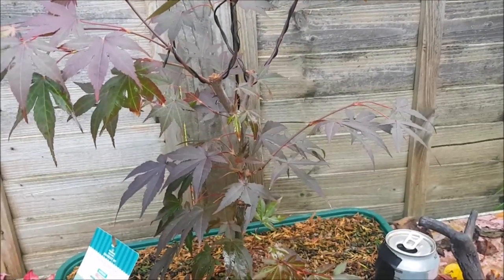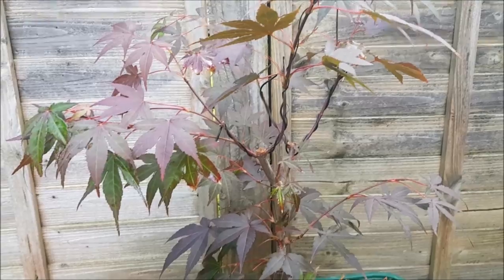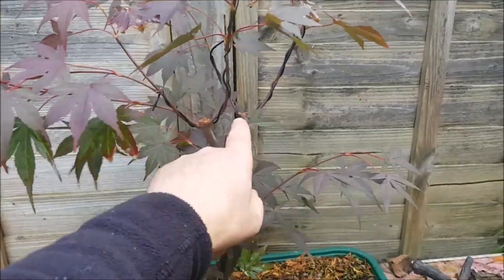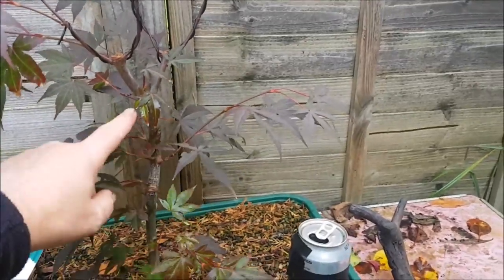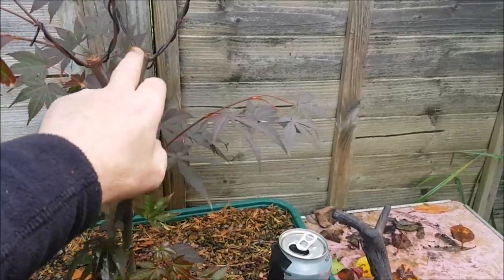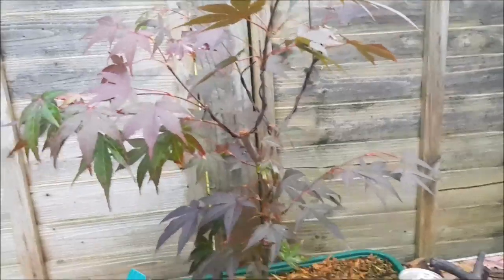But I think actually, in one year, considering it almost died at the start of the year, I've made some progress. We have a basic structure. I think this is my front, but that may change. We have a trunk, we have a fork into two, and then those forks in turn into the crown, which will be built up over the next few years from here.